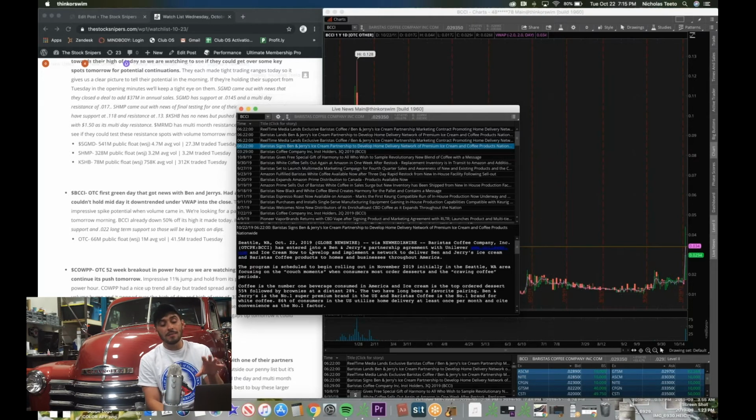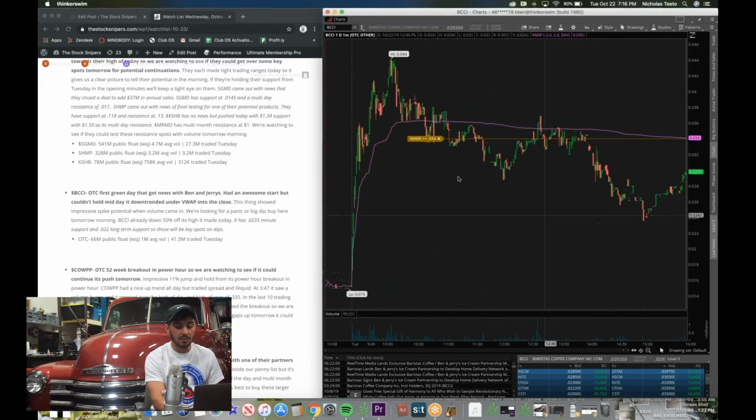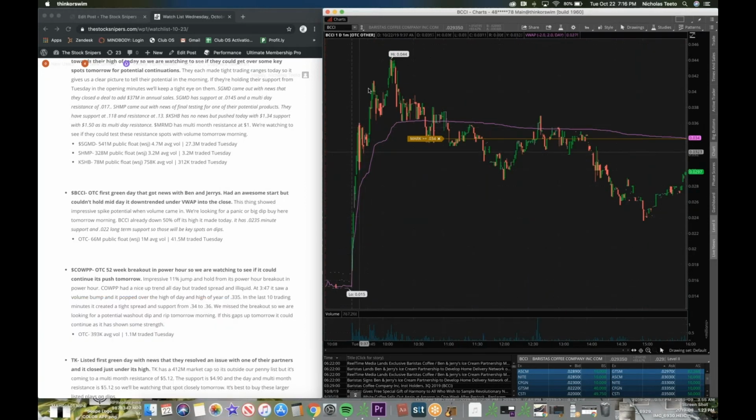When you see a penny stock associated with a big company, especially someone this big like Ben & Jerry's, it creates hype and it creates volatility around the stock. And that's what gave this such a good push in the morning. There was nice potential here for some longs in the morning. Nice push and then a hold and another second leg. So great potential there in the morning. We wanted to wait to see if it could prove itself throughout midday. And as you can see, it didn't. However, we really like this setup.